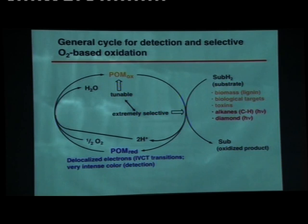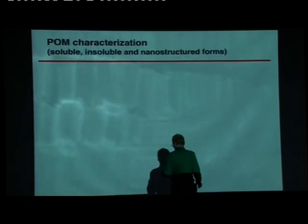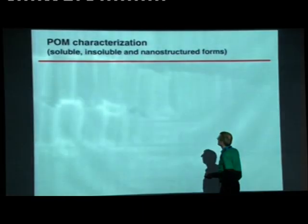My laser pointer's dying. I'm going to go to red. Yours? Can you see that okay? Oops. I don't want to do that.